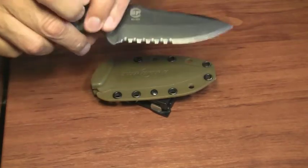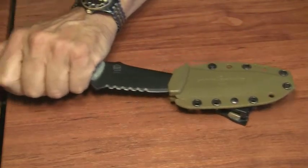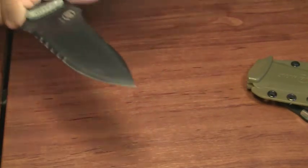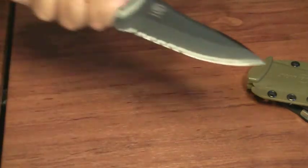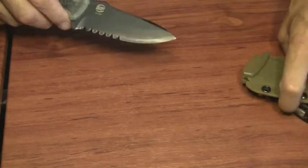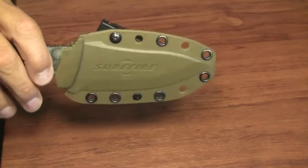So I carry this on my weak side, and when I draw from the sheath, I'm drawing this way, and then my hand braces, and now I have a lot of force in forward motion and a lot of slicing force. The goal is to get someone off of you so you can back away and get away, or back away and go to your primary firearm if you need to do that.